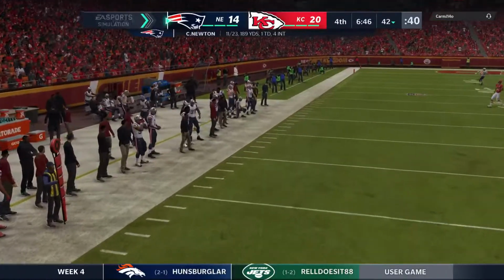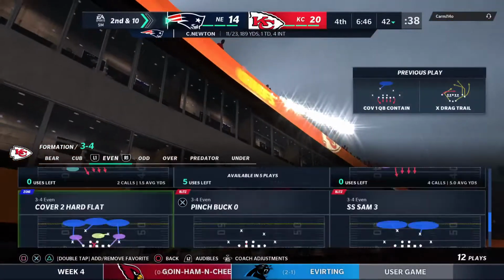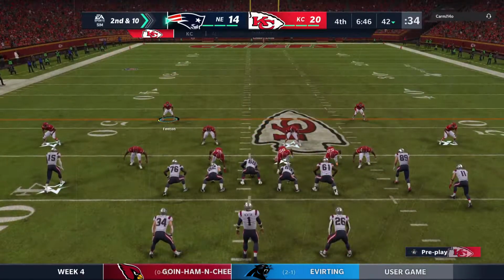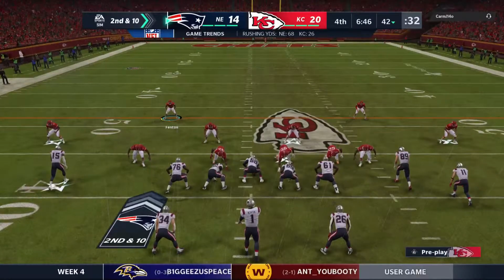Now you tell me how Cam threw that. He was knocked as he threw it. Anywhere out of bounds. Off course. Ball on the 42 as they come up 2nd and 10.